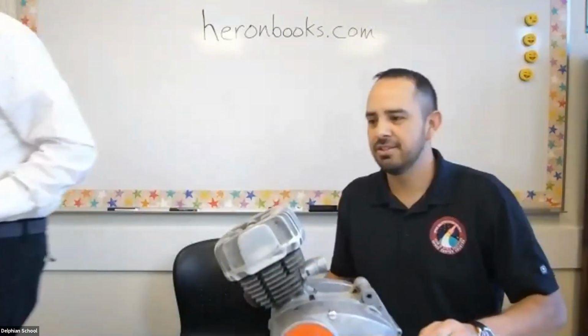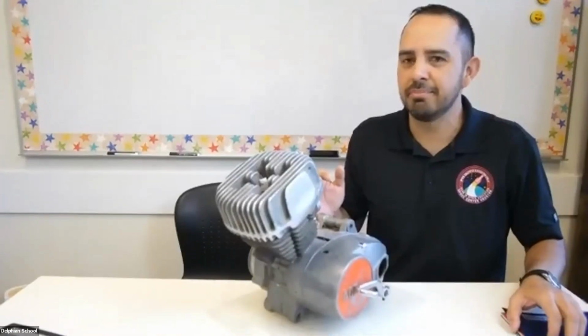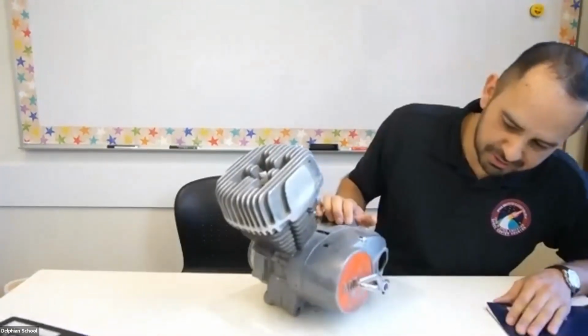We can show this. Let's slide the motor this way. This is heavy. We have a motor in here because that's what we do. This is in our science lab all the time, and kids can take it apart when they're on the course. I'm going to angle the camera down so we can see that a bit better. So this is a Kubota. I forget the name.